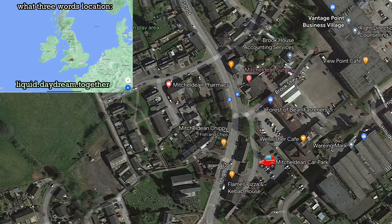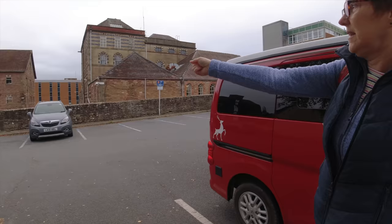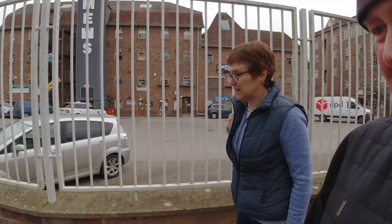Come to Mitcheldean in search of some breakfast. Just in there. And the parking warden came and was taking details of all the vehicles in the car park. Now it looks like he's sitting in his car. Probably going to give him 10 minutes and then slap on all the tickets. Good job you bought a ticket, eh, Charlie? Well, I would have bought a ticket anyway.